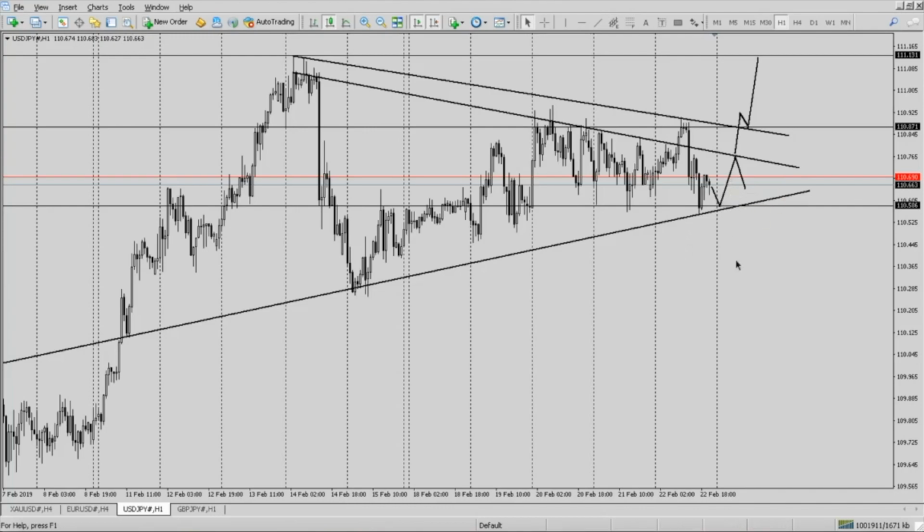But I'm not even going to assume that it's going to break it. I'm just going to assume that it's going to bounce off of it. And once it gets to the 110.75 price handle, we will either see price bounce back down. I'm going to assume it's going to break above it. We'll then head to the 110.87, again break that, retest the 110.87, use it as a support, and head up to the 111.11 price range, anywhere from 111.11 to 111.13. That's pretty much it for USDJPY. Again, we could get rejected at the 110.75 as well as the 110.87. So keep an eye on those prices.